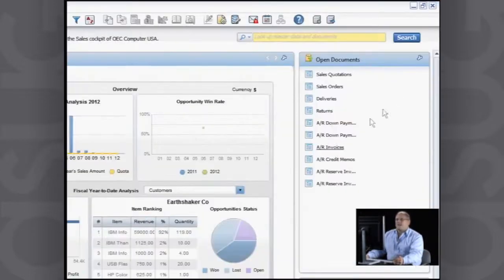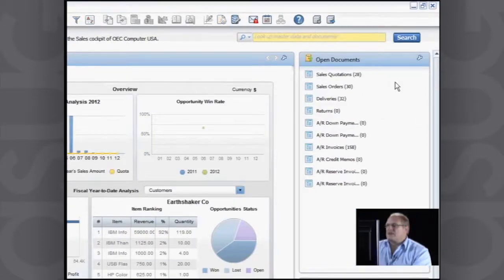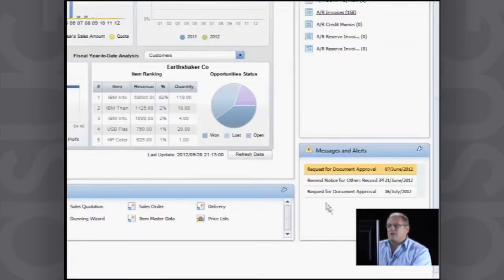Across here, I can see all of my open documents. So if I choose refresh, it'll update that and I can see right now I have 28 sales quotations. I have 30 sales orders, 158 outstanding accounts receivable invoices, and so on. Down in the bottom, I have a number of alerts.